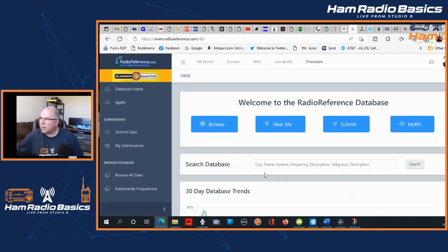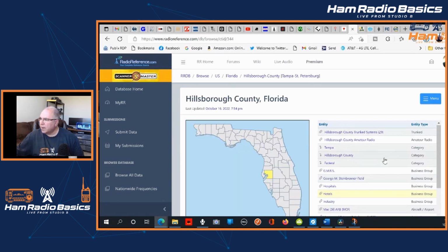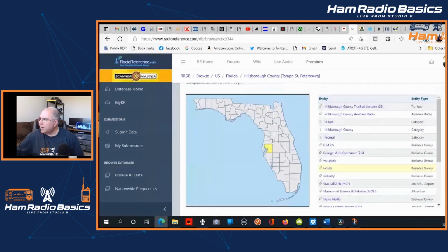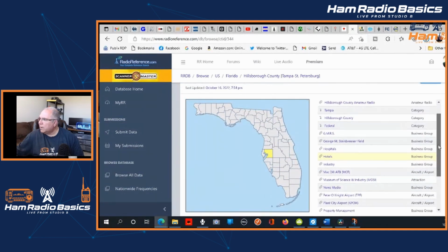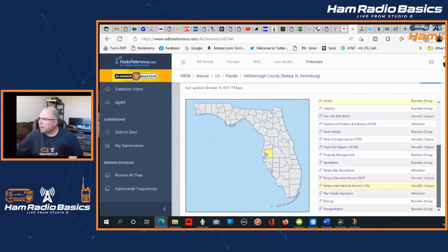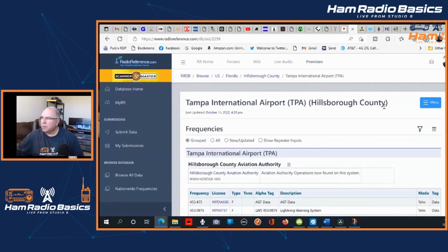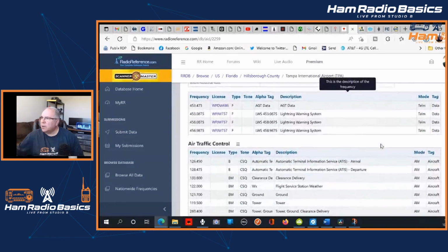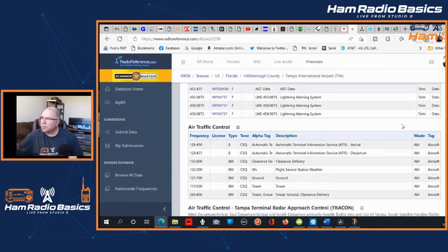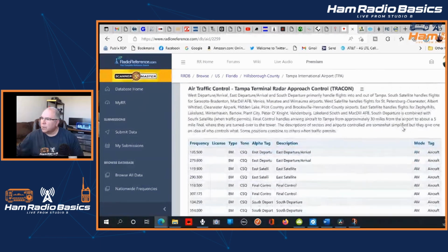Here's the reference database. Now I'm going to go ahead and select near me, and you can see it comes up. I live in Hillsborough County, Florida. You can take a look and see all of the different examples. Let's go ahead and click on one here for Tampa International Airport. And you can take a look at the list of frequency, license, type, tone, alpha tag, description, air traffic control.